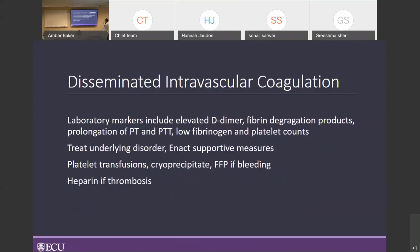And so that's the big thing, you have to have a high clinical suspicion and just keep looking for it. But the patterns I mentioned before with that other case are elevated D-dimer, fibrin split products, prolongation of the PT and PTT, and then low fibrinogen. And how you track it is the platelet counts and the low fibrinogen. So you just keep going with that.